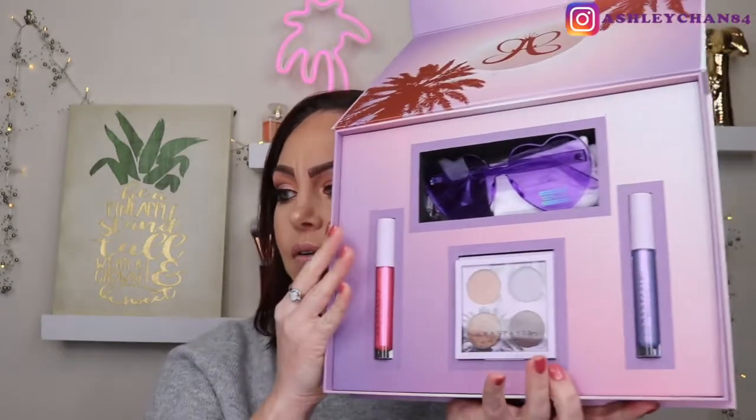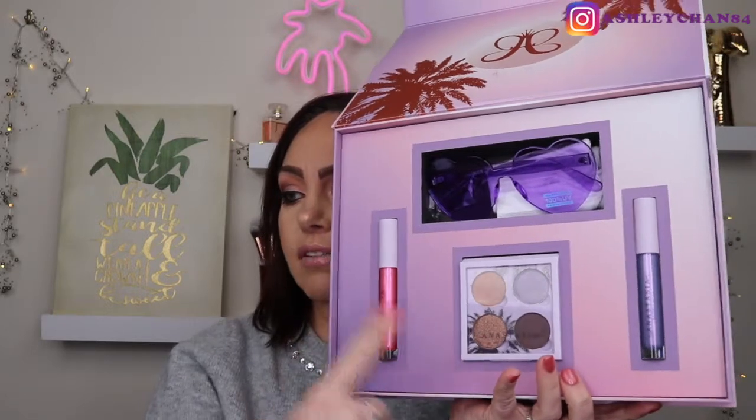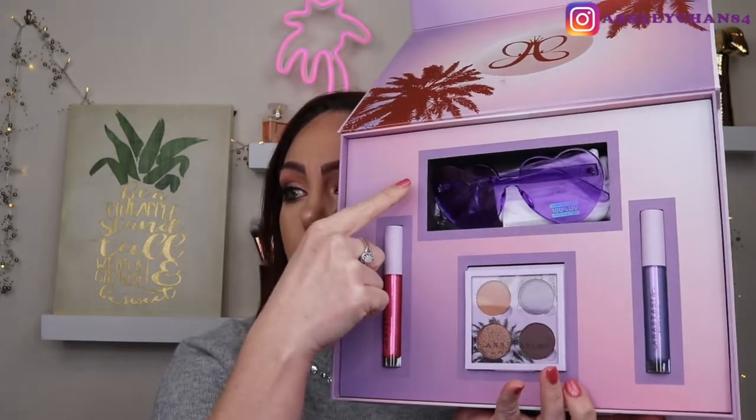So I did get the sunset one, which is really pretty. It is in this kind of like purplish blue, like ombre effect box. And then on the inside you have, can't really see it, can you? So on the inside you've got this eyeshadow palette, and then you've got these 2 lip glosses. It came with the sunglasses, and then I also got the palm tree. So I only bought one of the PR boxes.